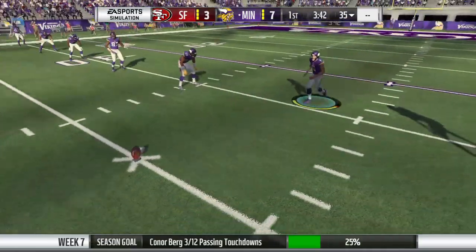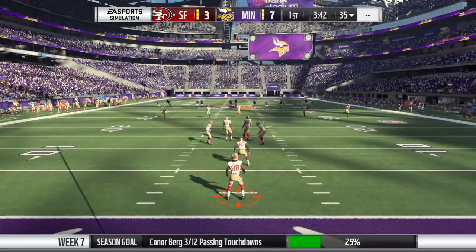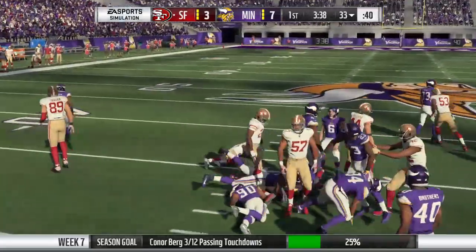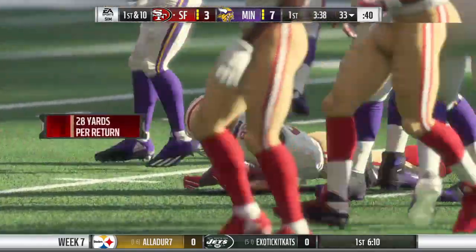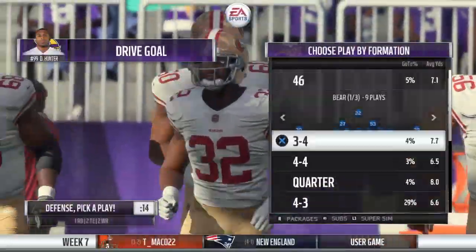Sturgis out now to kick this one off. This fielded at the 2. And a good effort on the return there. Gets him across the 30 to the 33-yard line. Joe Williams and the rest of his offense heading onto the field.